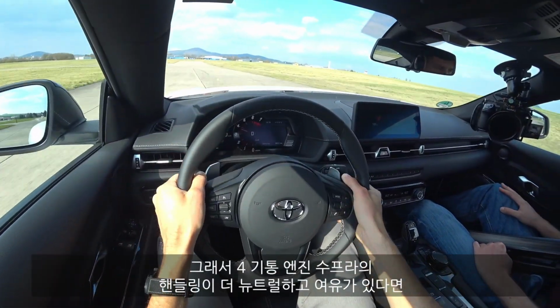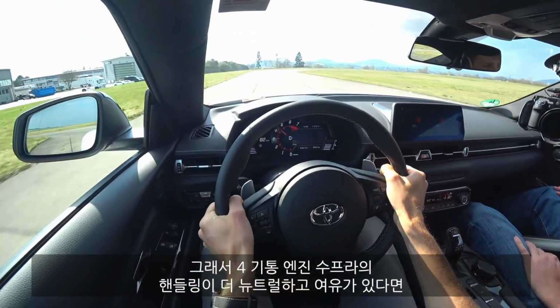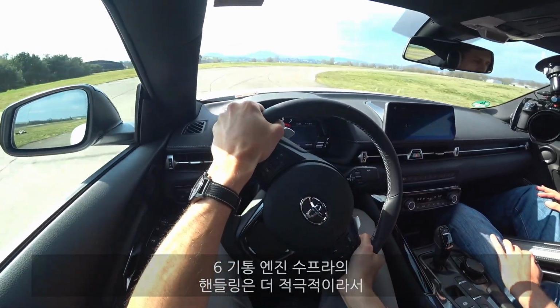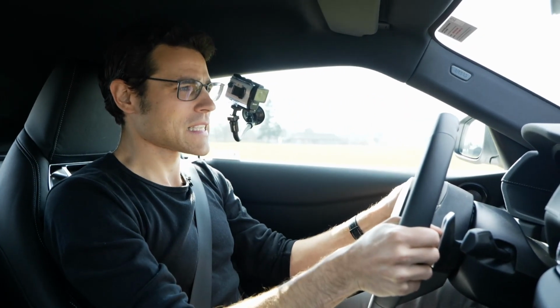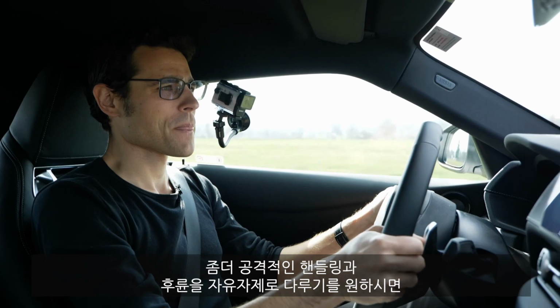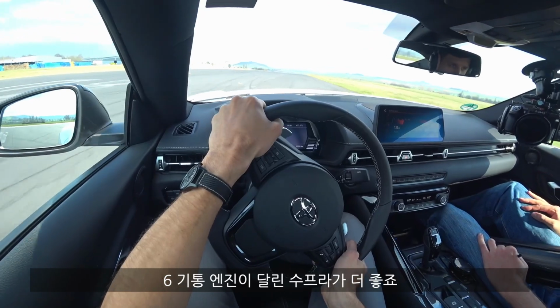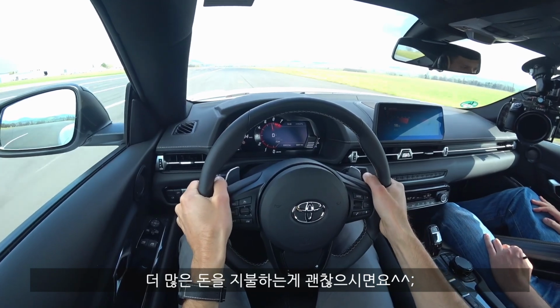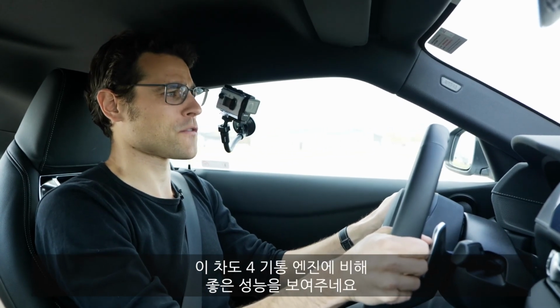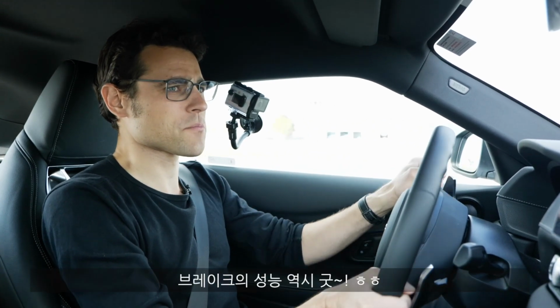And so the handling of the 4-cylinder is more, let's say, neutral, a little bit more forgiving, whereas the 6-cylinder is more aggressive. So if you're not a practiced driver, the 4-cylinder will be better for you. The 6-cylinder, if you want it more aggressive and you want to really play around with the rear of the car, for example, then the 6-cylinder will actually be better for you. If you have the money for that, or if you want to spend the money for that. But here, wow, that's pretty good performance from the 4-cylinder. 180 kilometers an hour almost, hard on the brakes, really good performance from the brakes.